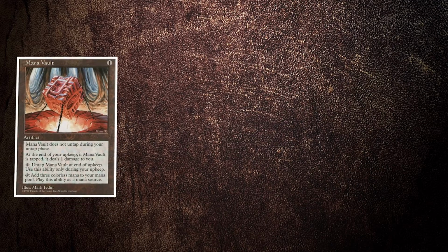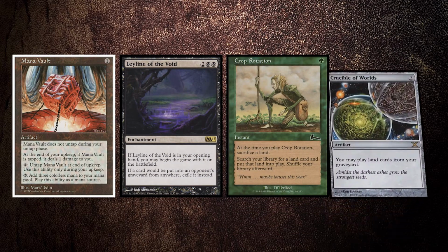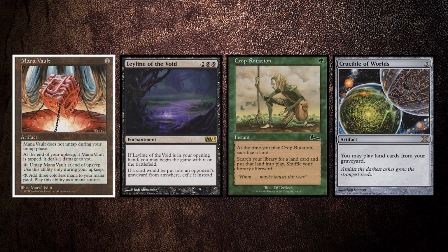Next, we have a few that haven't been printed in a set in quite some time, and that's Mana Vault, Leyline of the Void, Crop Rotation, and Crucible of Worlds. Now, yes, Mana Vault and Crucible of Worlds were printed as masterpieces, but the most recent regular printing of any of these cards is M11.